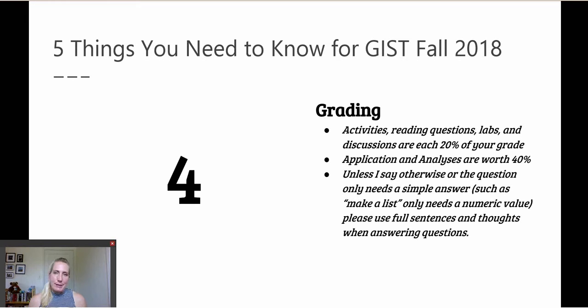And on the note of grading, this is just a little pet peeve of mine. Unless I say otherwise, or the question only requires a simple answer, such as a list or just needs a numeric value, please use full sentences and clarify your thoughts when answering questions. I find it's just a good practice to communicate fully and effectively, especially in writing. It's really easy to want to truncate what we say and to not fully explain our thoughts, especially in an era of text messaging and emailing. I mean, we all do it. So I want to try and make sure that you guys are explaining what it is you mean.